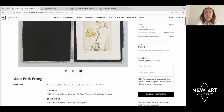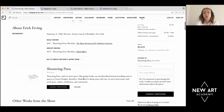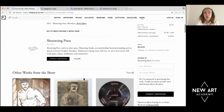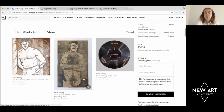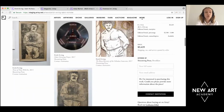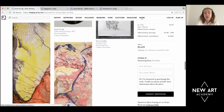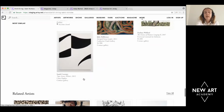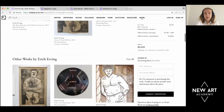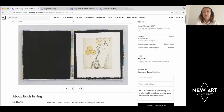In this case, we can see its asking price. If we scroll down, we can also see the artist's bio. We can read a little blurb about the gallery that is selling the work. We can also see works by the artists that were part of the same show, generally works by the same artist and works from this gallery by other artists. We'll also see related artworks. So it's an amazing browsing experience that allows us to see the work of interest in context, find out more information about it.